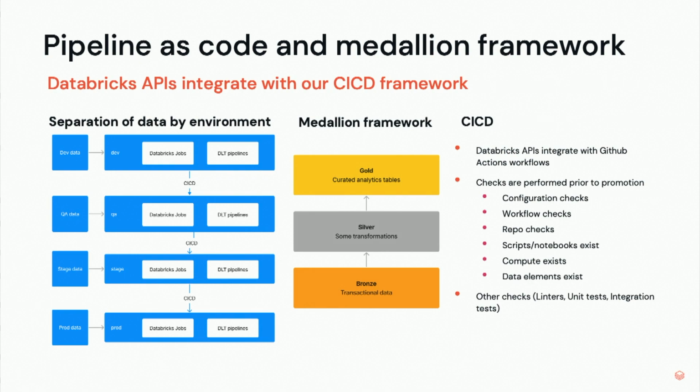We're using autoloaders, Databricks jobs, DLT pipelines, the whole thing to build our pipelines, and we're wholeheartedly committed to pipeline as code, which leads us to the medallion framework. The raw data lands in our bronze layer. After some transformations, it's promoted to a silver layer, and then the gold layer contains a curated set of analytical data sets on top of which we can do advanced analytics or build machine learning models.